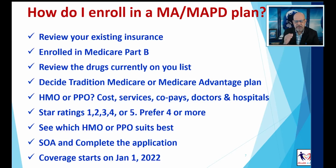But most importantly, you still need to talk to someone face to face, have someone answer all your questions and make sure the plan you are going to get meets all your requirements for the coming year and years later, so that you are not left short-handed. We review your existing insurance, make sure that you are eligible for Medicare or Medicare Advantage plan. You need to be enrolled in Medicare Part B, which I already talked about. We need to review the drugs that you're taking in order to determine what is the best plan for you. Then decide which Medicare Advantage plan works best for you.